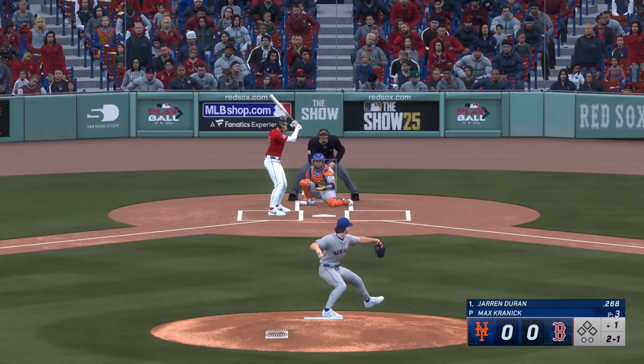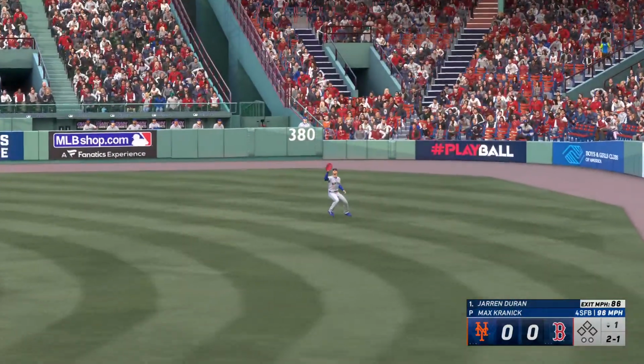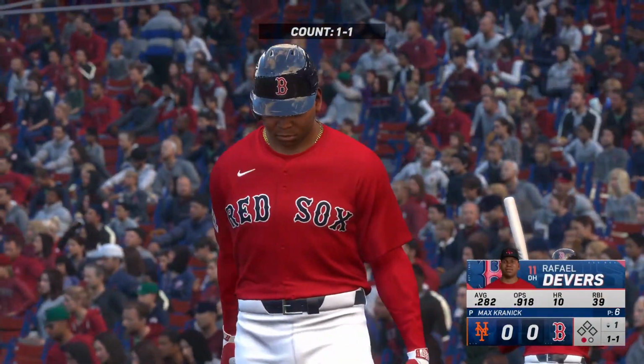Here's a 2-1. High in the air, out to right. He's got it, and there's 1 down. Now it's Devers at the plate.